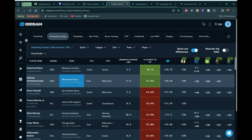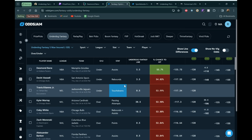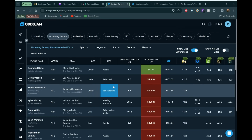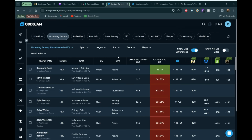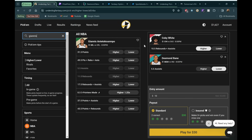Fantasy Optimizer was loving it. This one's even still showing up on the Optimizer. If I went ahead and refreshed that, it would probably be gone. Yeah, unfortunately gone there. But this is how I kind of use all these things in unison. This is how I make my plays. And hopefully you guys got a bunch of value out of this.